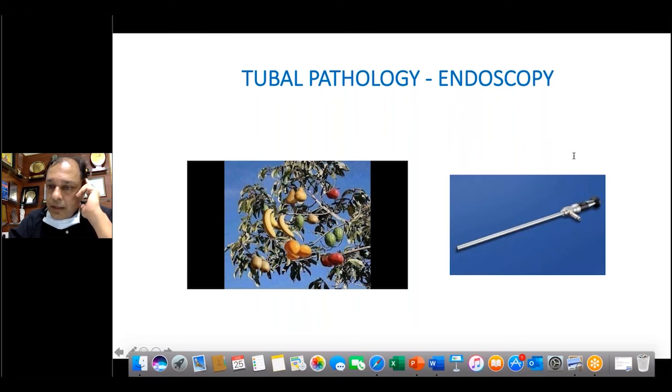Anything else? There's one more question from Dr. Shashank. Dr. Sashant Singh has asked, do you insert a copper T or a Foley bulb post-septal resection?